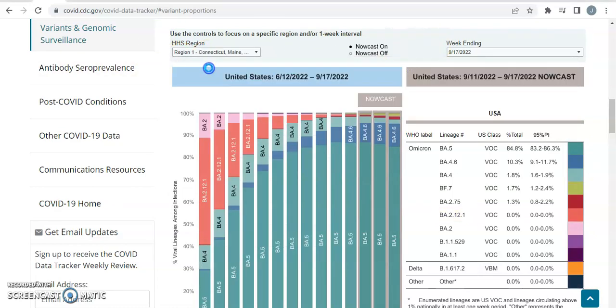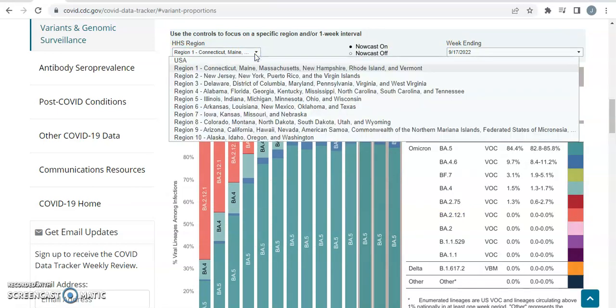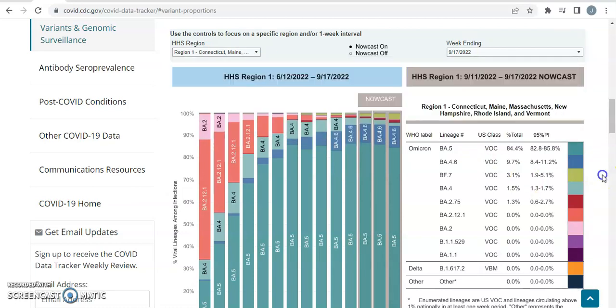Alrighty, going over to Region 1, which includes Connecticut, Maine, Massachusetts, New Hampshire, Rhode Island, and Vermont. Here you'll see slightly different results. BA.5, 84.4%, 4.6, 9.7%, BF.7, 3.1%, BA.4, 1.5%, BA.2.75, 1.3%.